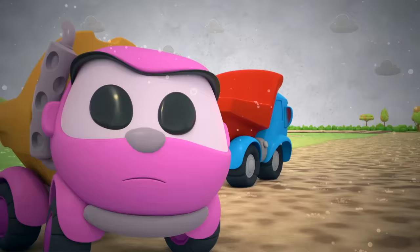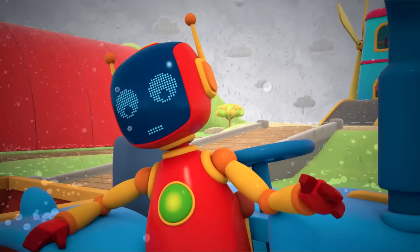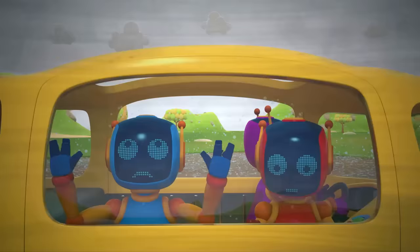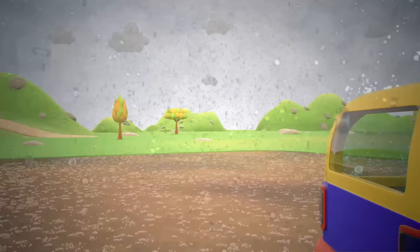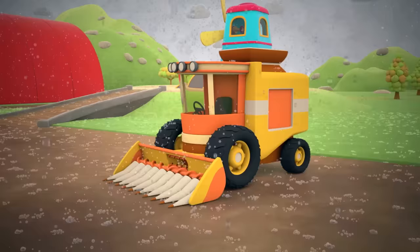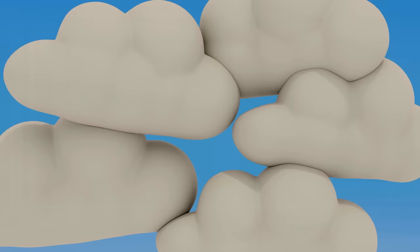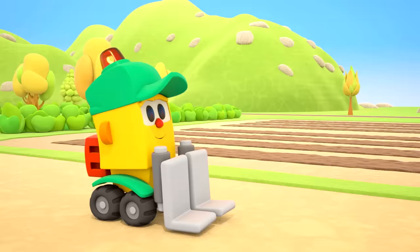Robots, let's go. The robots are hiding from the rain in their van. But there's nowhere for the farm vehicles to hide. The truck, tractor, and combine harvester have been left outside in the rain. Look, the clouds are dispersing. The rain has stopped. Here comes Lefty.